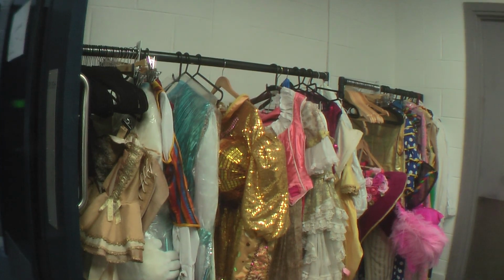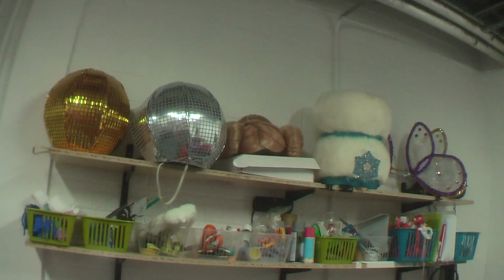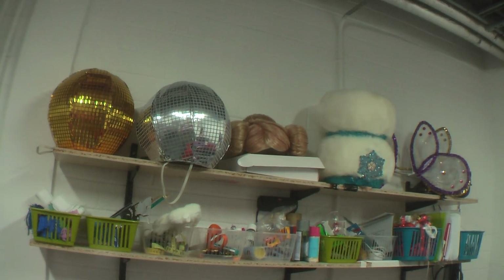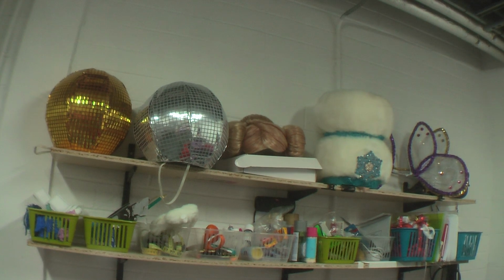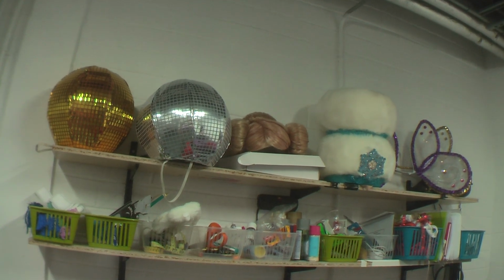Wardrobe's pretty well organised, everything's going together quite nicely in here as well. Those rather strange globe things, in actual fact, are gold and silver mirror balls, and they're hats. So that's one of the things that our dame will be wearing.